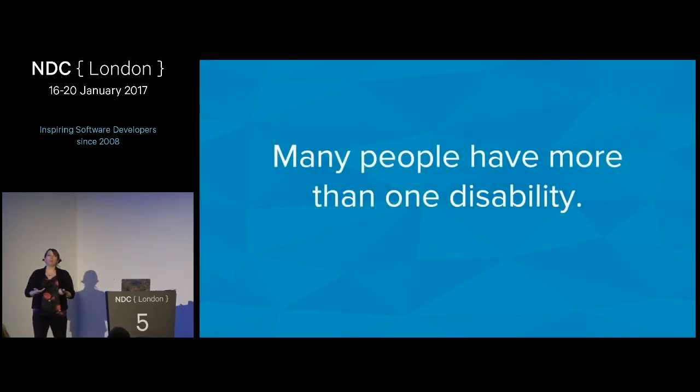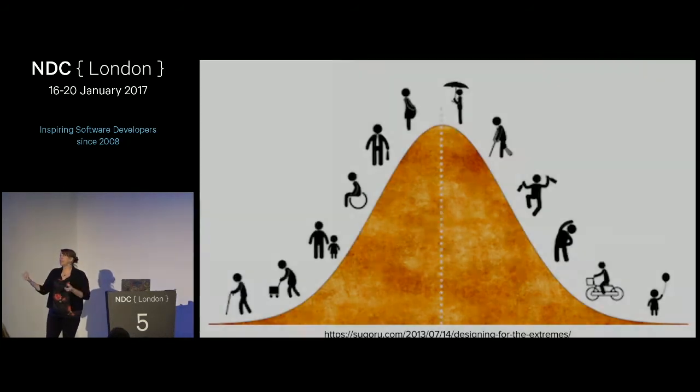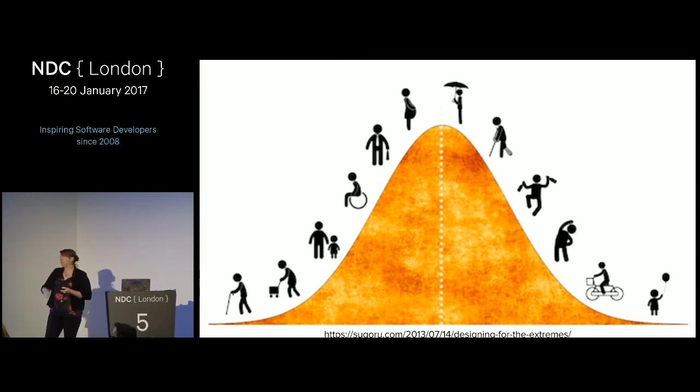And many people have more than one disability. So everyone lives on a continuum with their own abilities and challenges. Susanna Gonzalez put this in Smashing Magazine several years ago, and it was called Designing for the Extremes. And the idea is that if you design for the extremes, you meet the needs of the many. And so somewhere along this is where most people find themselves in that bell curve.